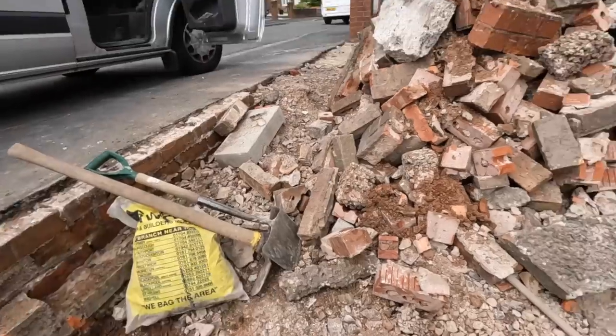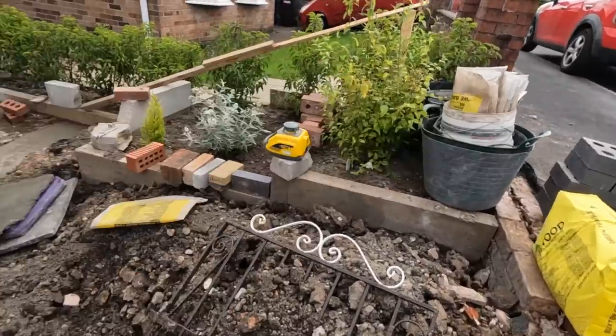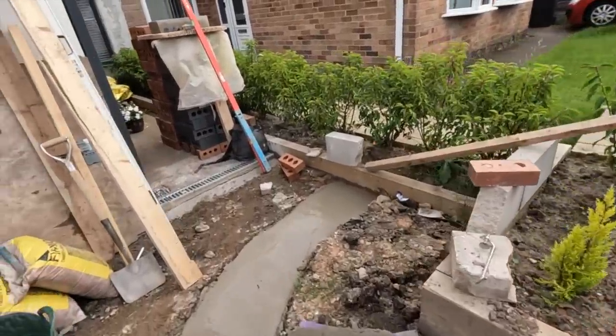And then edging in a bit to go in there, and that bit of concrete into there. And then, so it's half one, so I'm pushing it.